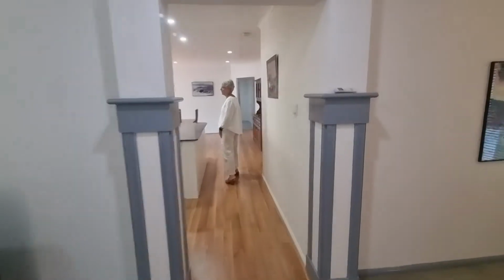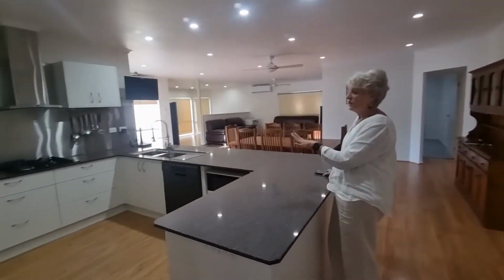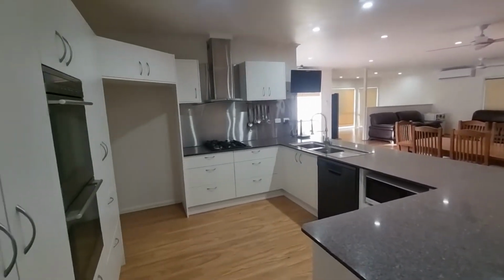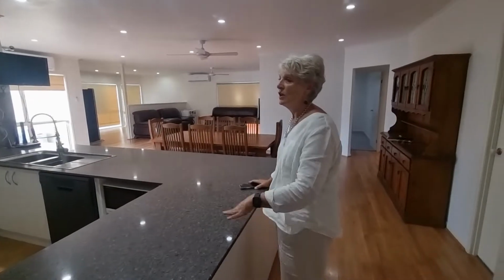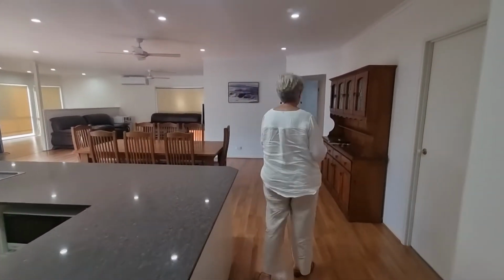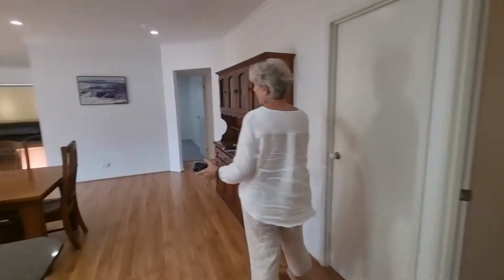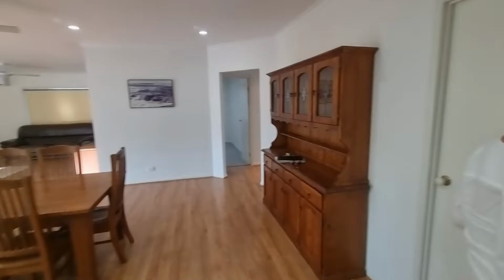Great kitchen and living areas through here. We've got soft closed drawers, gas cooktop, stainless steel back. We've got Caesar stone bench tops, loads of cupboards. We've got the dual oven. This big living area, as well as another games room over there. We'll have a look at that as we pass through there shortly.